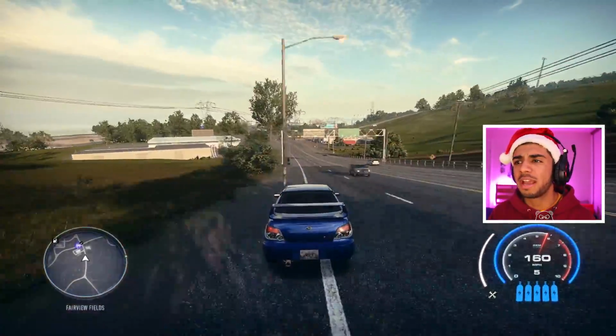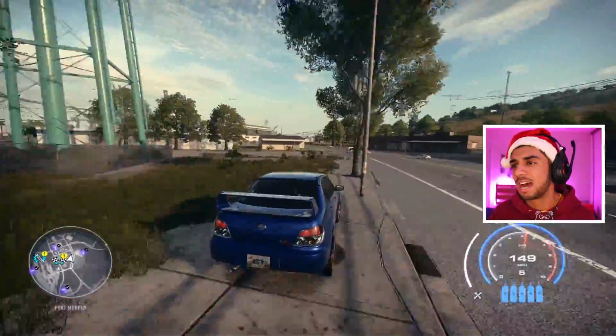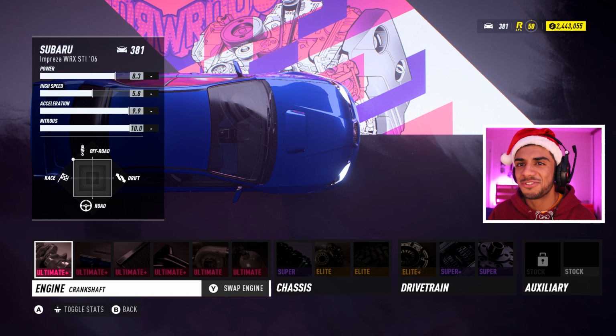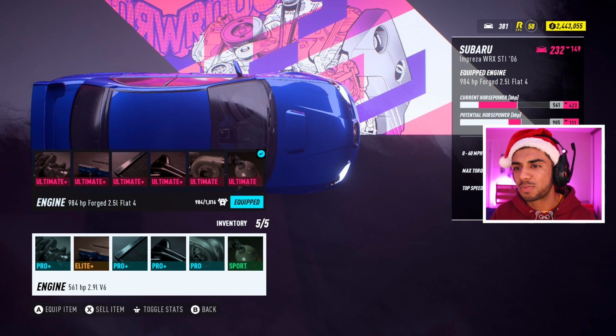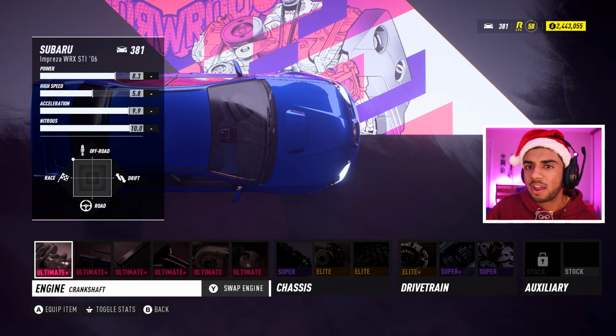And I do feel like it was an afterthought. What do I mean by an afterthought? Well, for one, this car's fully Ultimate Plussed out. It's a Subi, for God's sake, a rally icon. And it's currently sitting at 381. It's not 400 plus. That is really weird. It's on the max engine and everything. How much horsepower has it got? 984 brake, and it's not even 400 plus. And this isn't the only car. Most of the cars I've tried to max out all the way don't reach 400 in off-road.